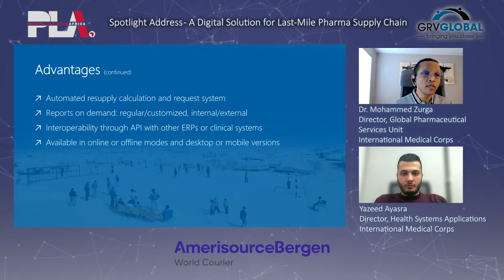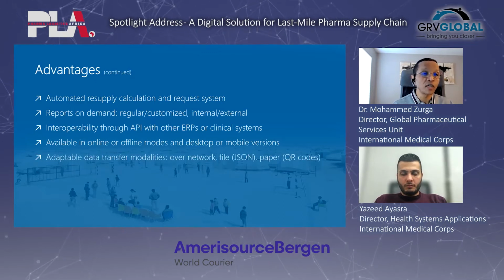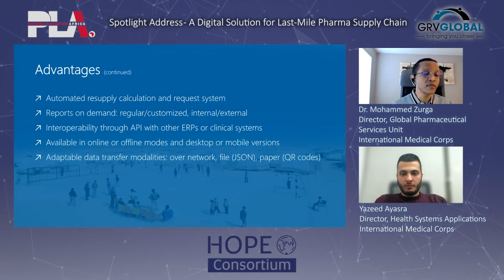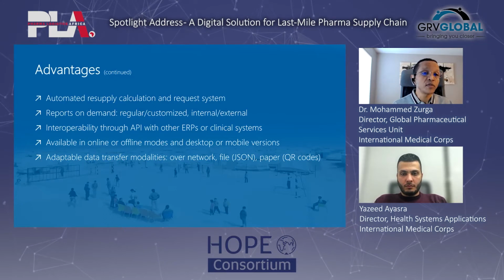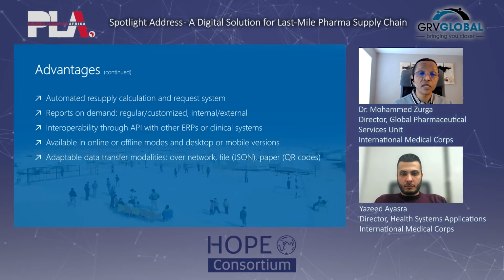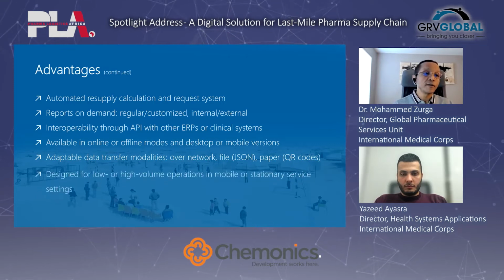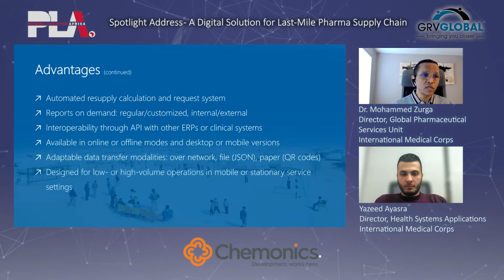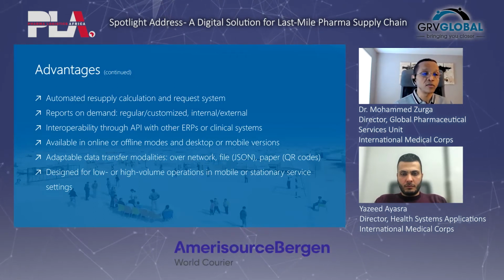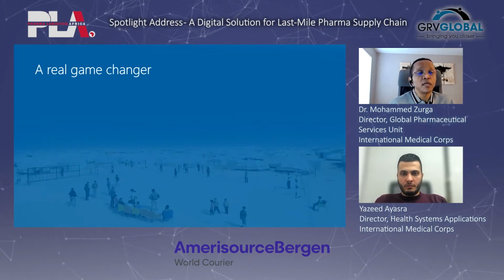It's also available in online and offline mode, on either a desktop or a mobile version, because of the Android version of the software that we created. The data transfer is very simple. It's very easy. It can be transferred through a Wi-Fi network if it's available, over cloud, or even files can be transferred on paper, like on barcodes or QR codes as well. And again, as mentioned earlier, it can be used for low or high volume operations in a mobile or stationary clinical setting. For us, it has really been a real game changer.